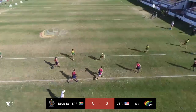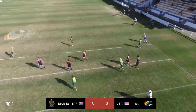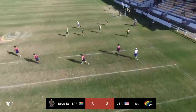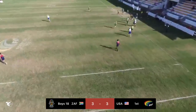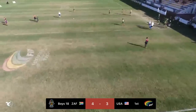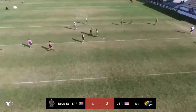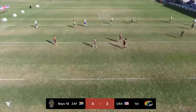Oh, the show and the go, the dummy. This time that works for him. So obviously he has a few other tricks in his bag. That was a nice pass from Yazid. A high five from his teammate there. A big wave to the crowd. He's super happy. It's a nice work. And a try there for Ismail Gail for South Africa.